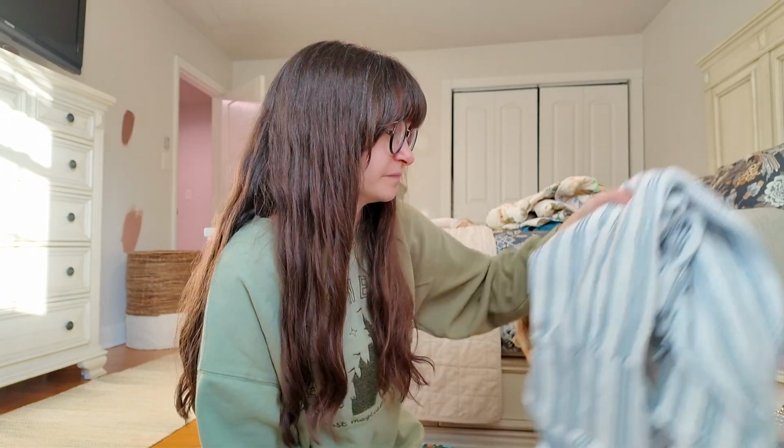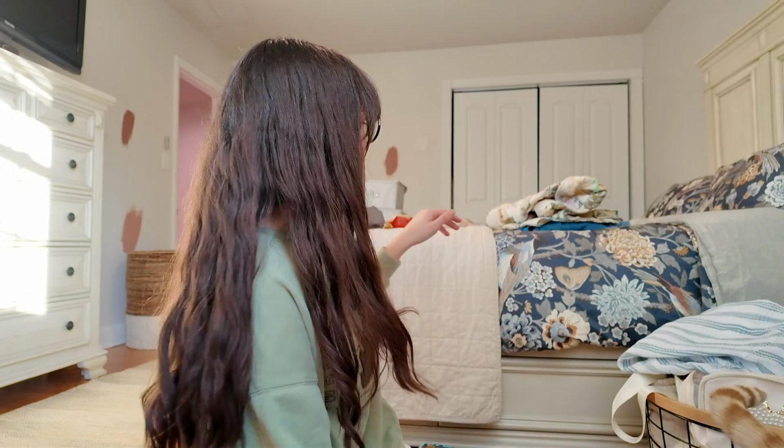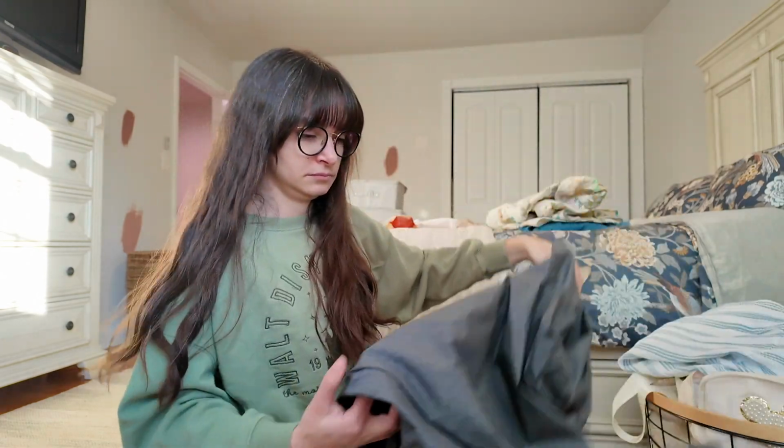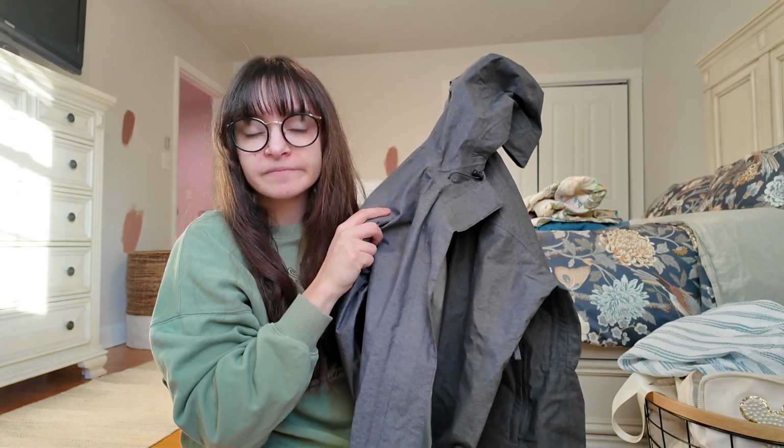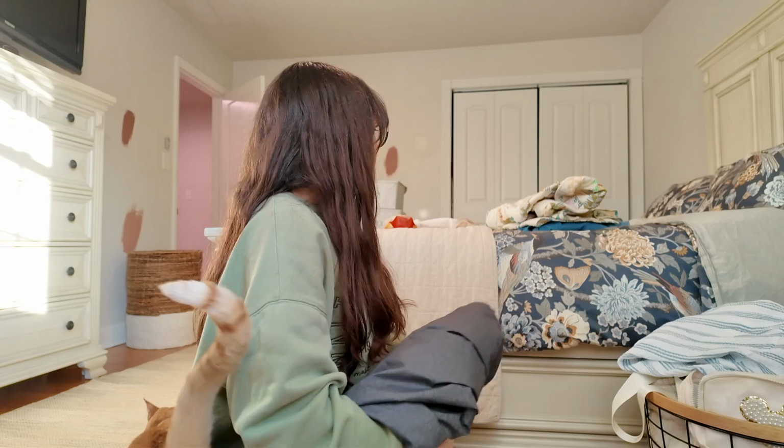Sun cover. You're definitely going to want a sun cover. Oh, I also have a couple other things that I'm packing, but I hung them up already. Everything in this basket is just stuff that I was like, it's okay if it gets all wrinkled. Raincoat. Definitely bring a raincoat. I'm honestly bringing a raincoat and not a poncho because I just don't feel like bringing a poncho.